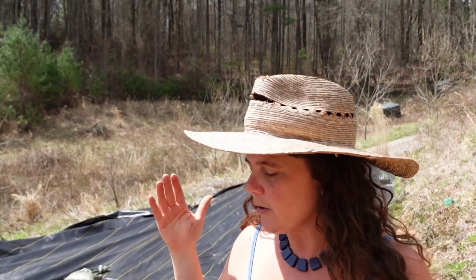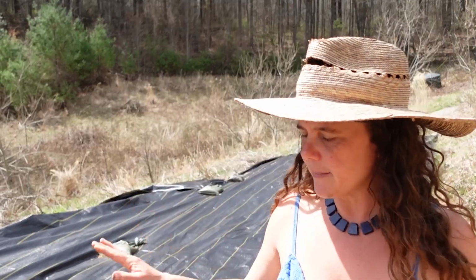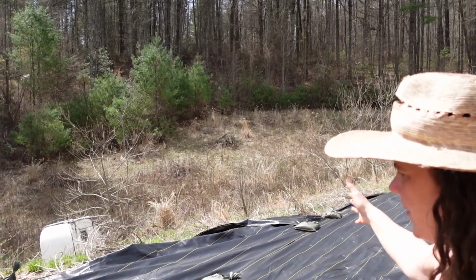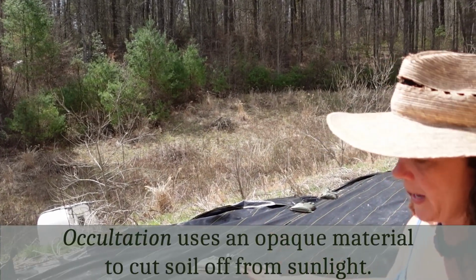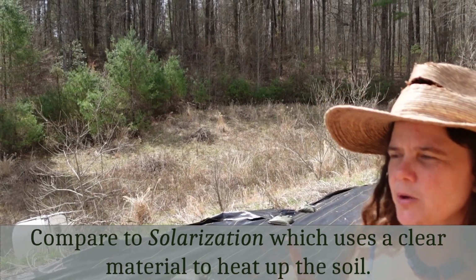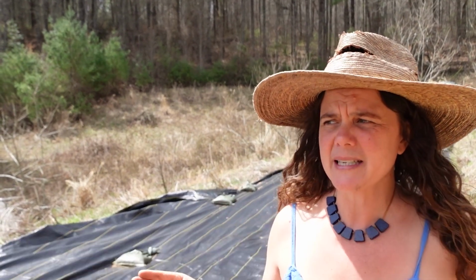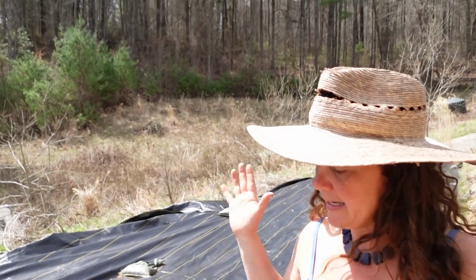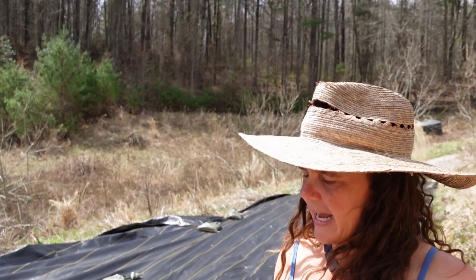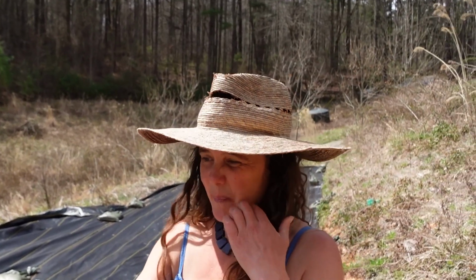And so I grew that first round, which was basically just Austrian winter pea. And then I smothered that, used occultation, which is when you kill things using a dark, opaque material. And then we sowed sorghum, Sudan grass, and cowpeas in it last summer, and then smothered that. I didn't have a chance in the season to plant again in the fall, so I just left this on all winter, and now I'm making it into beds.